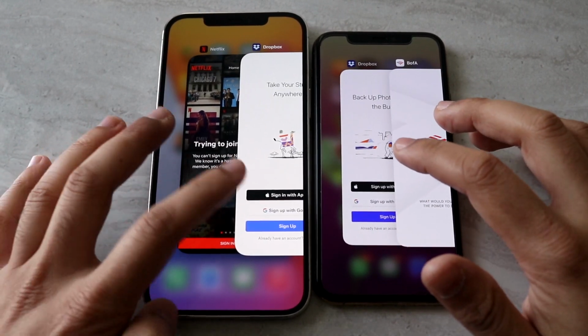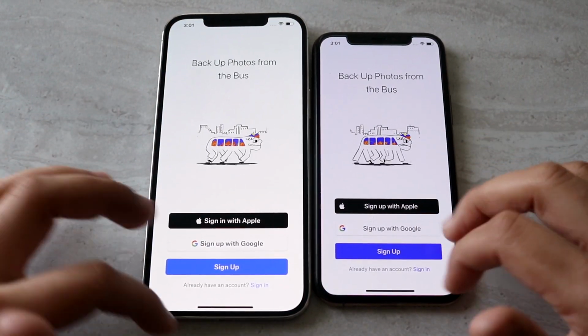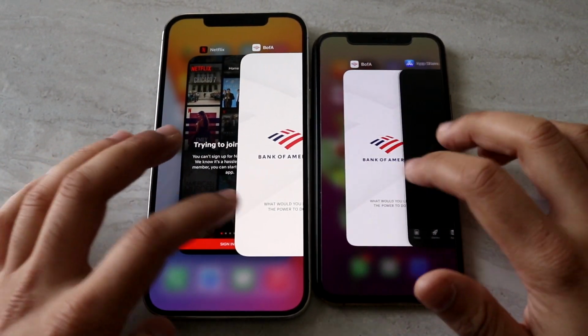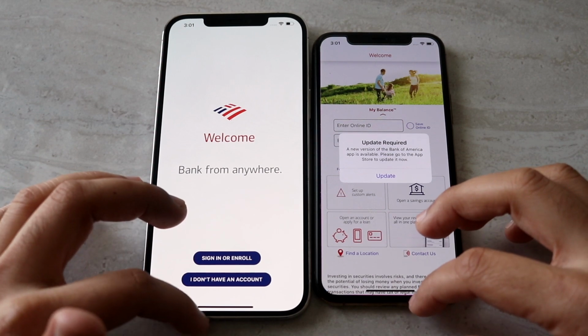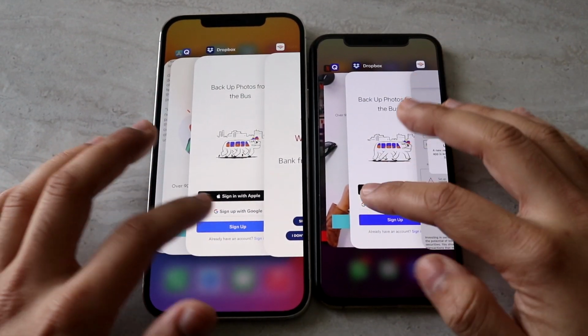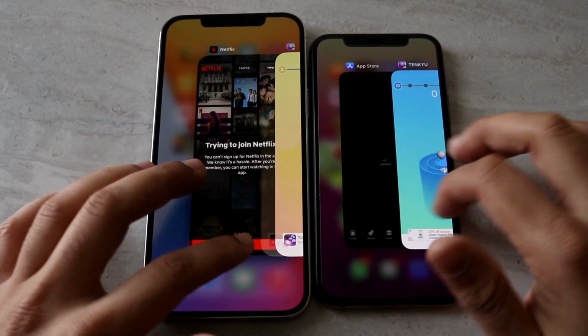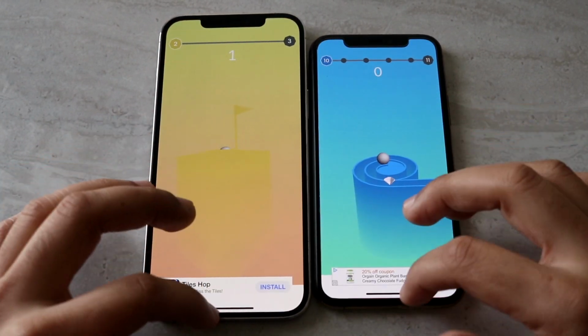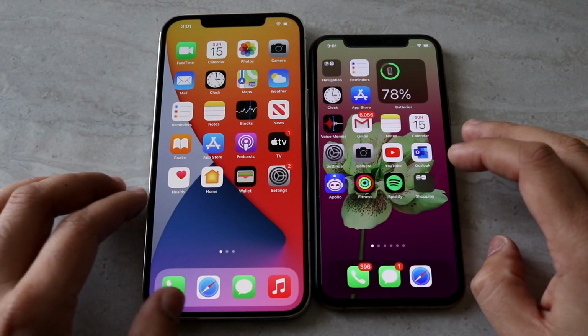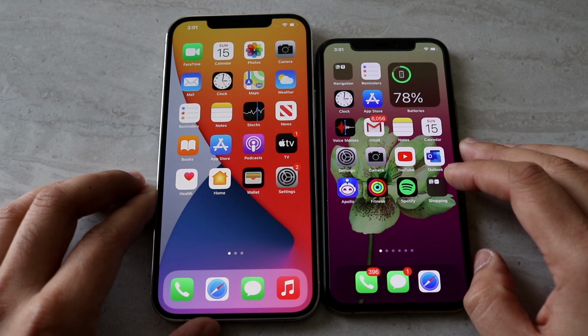Is it worth it to go from this phone to that phone because of the RAM management or because of the speed? Now, RAM management seems to be about the same on both. Maybe it will be better on the iPhone 12 Pro Max, but the speed and everything, app opening speeds and everything, was roughly about the same if I'm being completely honest. I don't think there was that big of a difference between the two. So in terms of speed, I'll probably tell you the iPhone 12 Pro Max may be a little bit faster, but the iPhone 11 Pro is still extremely fast.